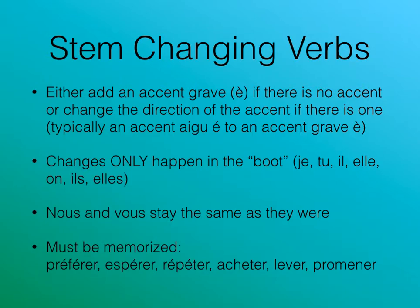There's no way to look at a verb and tell if it's stem-changing or not. So we had 6 in this particular unit. Our first 3: préférer, to prefer, espérer, to hope, and répéter, to repeat or to rehearse. Those will all change the direction of the accent on the second E. So for example, in préférer, we're going to change that second E, so we'll have a PRÉ accent aigu, FÈ accent grave, R. And then our next 3: acheter, to buy, lever, to raise or to stand up, and promener, to take for a walk. Those will all add an accent grave onto that final E in the stem.